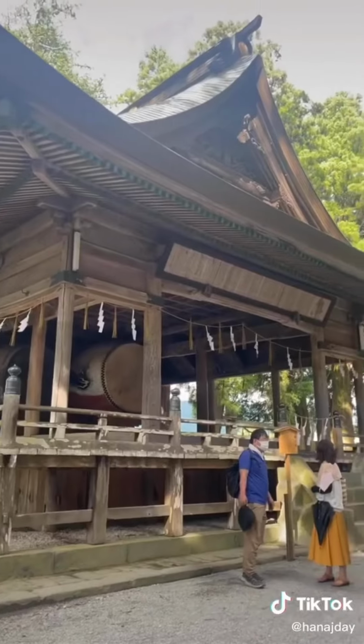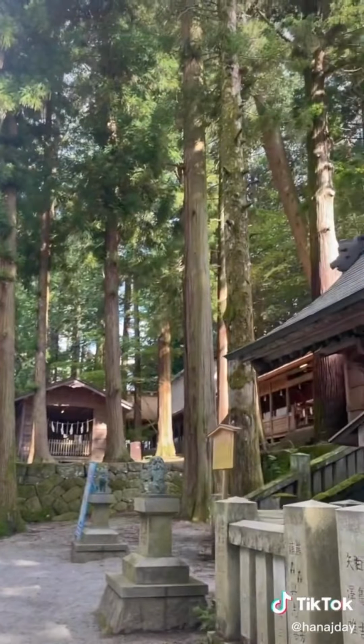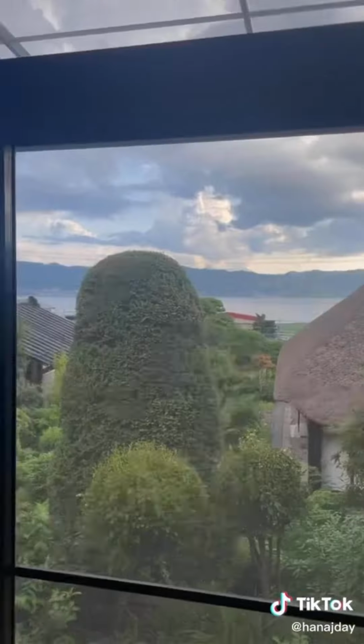Anyway, we got gelato for dessert, and this place is really environmentally friendly, so they use leftover produce. So we had hazelnut ice cream and plum ice cream, because I guess that's what's in season. Then we went to this temple, and then we finally reached my aunt's house.